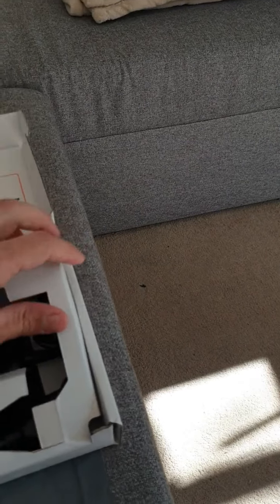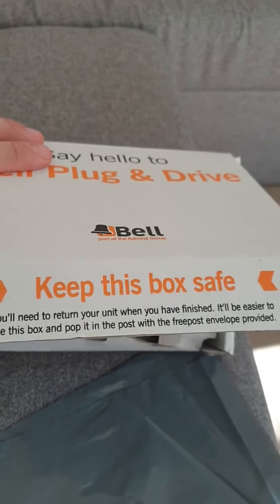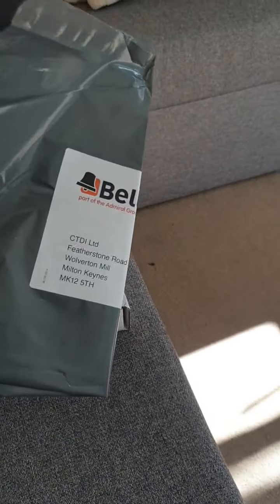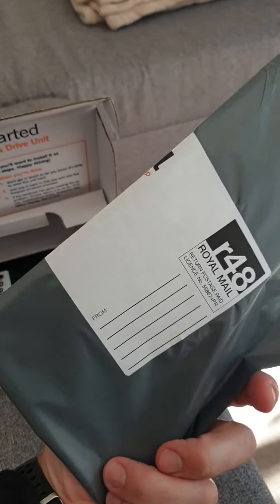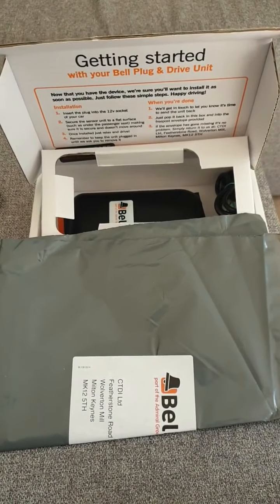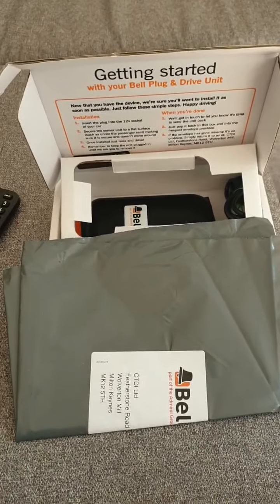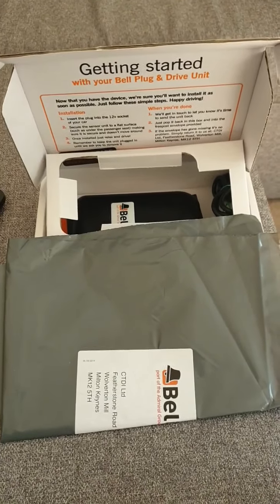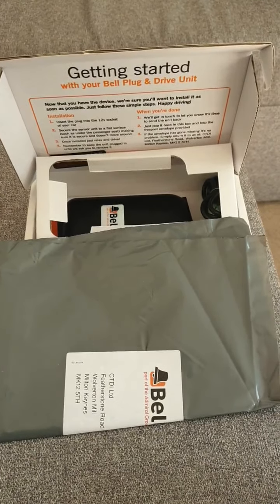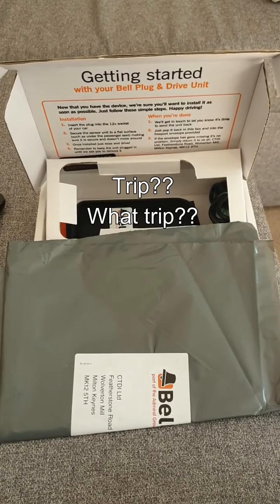Then they tell you to send it back. So as it says here, keep this box safe. They also supply a self-return envelope. You pop it in the mail and send it back to them after the 12 weeks. And if your driving habits are up to spec, you get a discount on your insurance next time around. So we'll be installing that today before we leave on our trip.